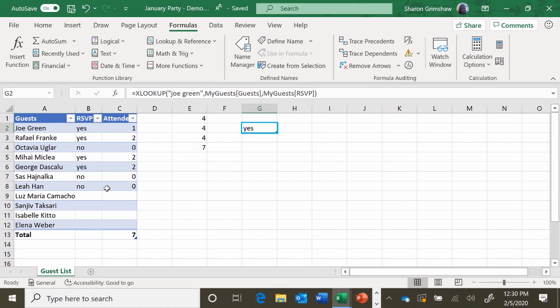My attendee list is looking great, but I'm not the only one hosting this party. Let's share the workbook with my co-host so that they can also have information about who's coming. Now, I also want to let my co-host know the last time I updated the table so that they know what the most important up-to-date information is.